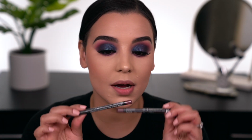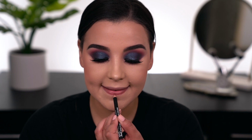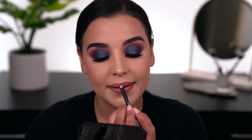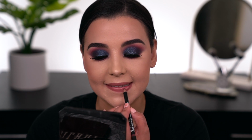And for the lips, I do have two different lip liners that I think will complement the look very well. I'm going to go in with the NYX Suede Matte Lip Liner in the shade Soft Spoken. I'm going to line my lips with this, and I'm going to fill them in completely. I'm also going to go in with this shade right here. This is called Los Angeles, which is just a little bit deeper, and I feel like it will go with the look a little bit better.